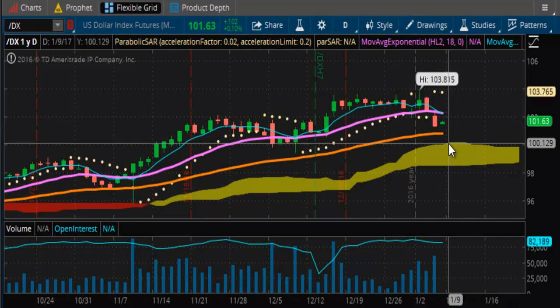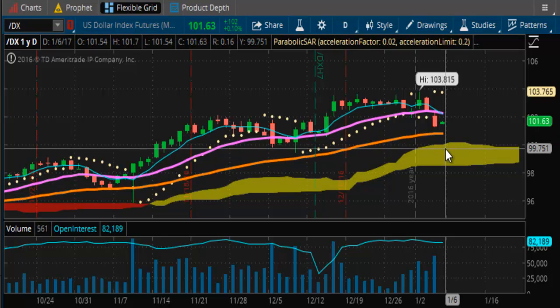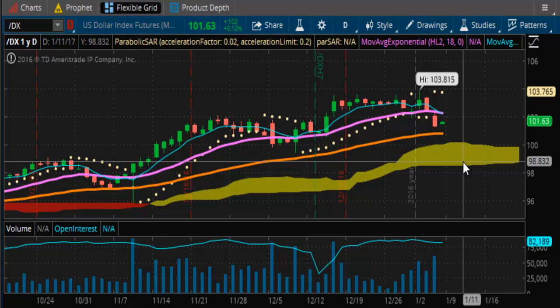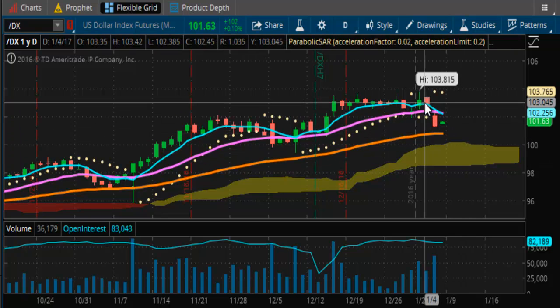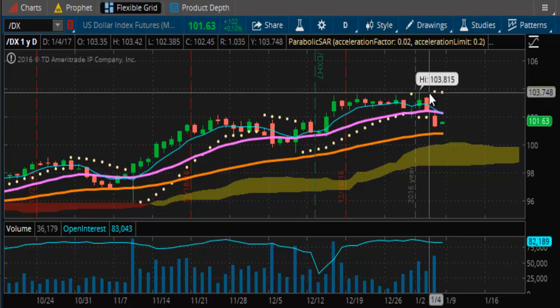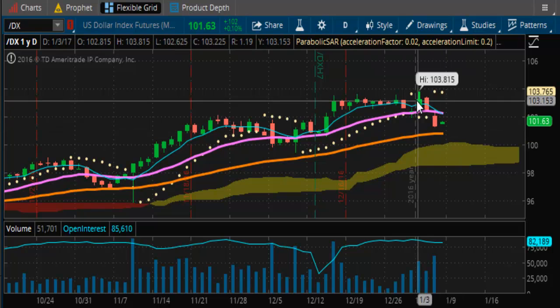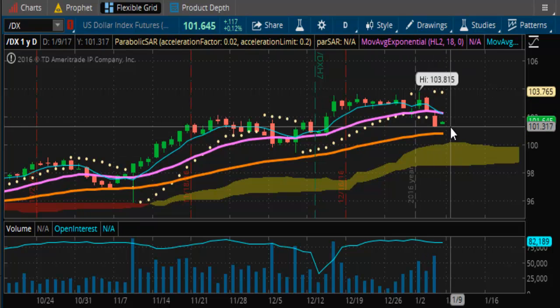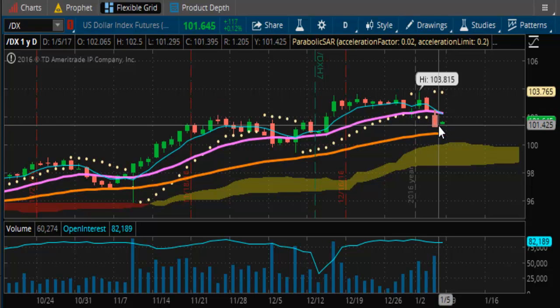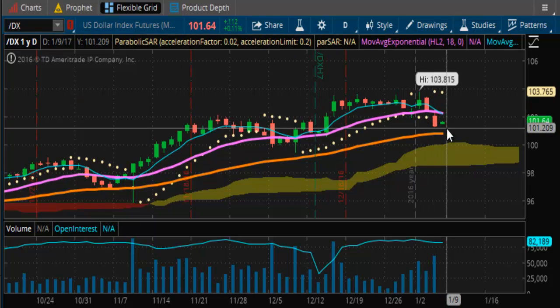All right, so the dollar is in jeopardy of dropping below par. If it drops below this trend line, it's going to drop below par and get into the Kumo cloud. And it's hard getting out of that cloud. So this could be, well, it is now, we're looking at the top. Charts are hindsight, that's what they do. So we had a top at 103.81.5, and now here we are at 101.63. So you have a 200 pip pullback, which is insane. 2 cents this market has moved. That is amazing.